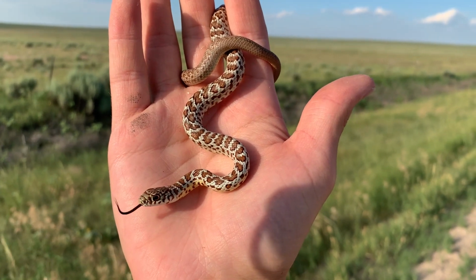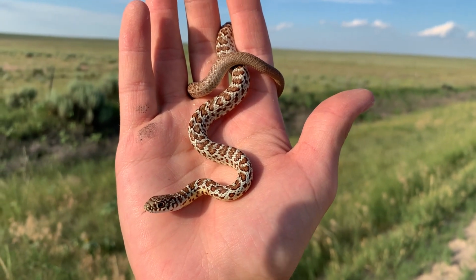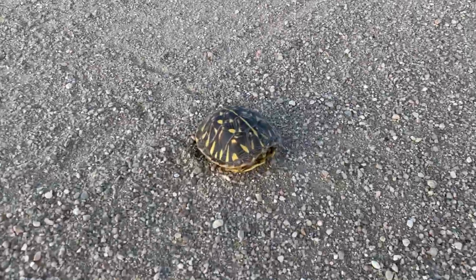I think shortly I'm going to wrap up the plains garter snake studies. It's been about 2 hours now since I started with that, and then we are going to move over to where we're going to be cruising for the night. Well, these have been no stranger the last few days.